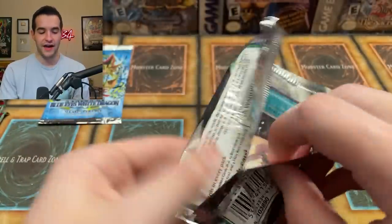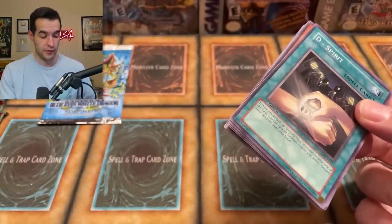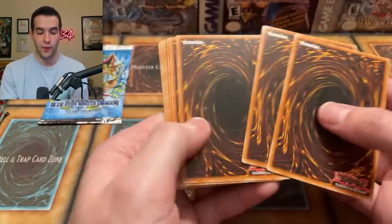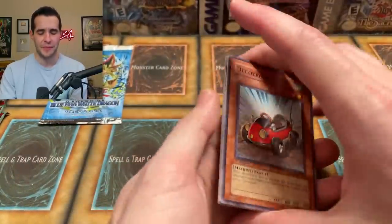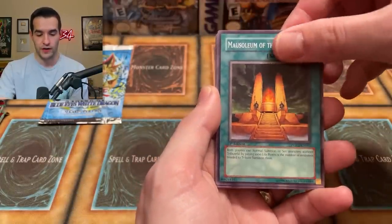Let's pull something big. I've had this Legend of Blue Eyes pack for quite a while, because I got it when I did the every pack opening right before that. And that was quite a while ago at this point. If you guys have not seen the every pack opening, go check it out. Maybe if you have seen it, you can go check it out again, because that was a cool video.